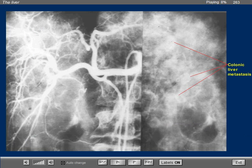This is a patient who had colonic metastasis to the liver. To your left is the early arterial phase. To your right is the parenchymal phase. Note multiple hypervascular areas with intervening low-density areas. This is the usual pattern seen with the liver metastasis.